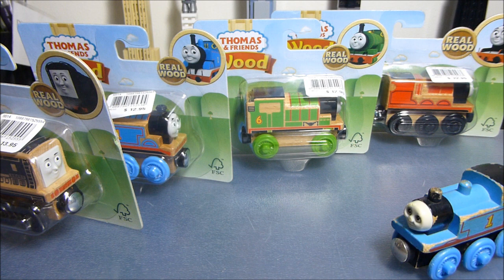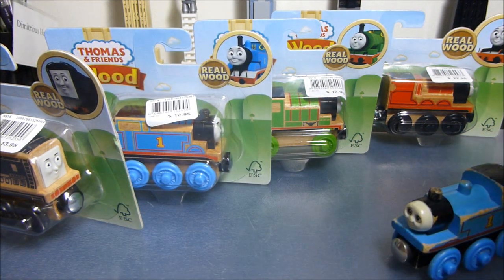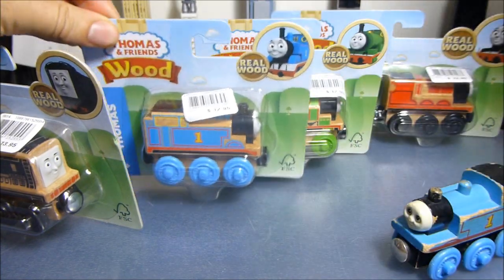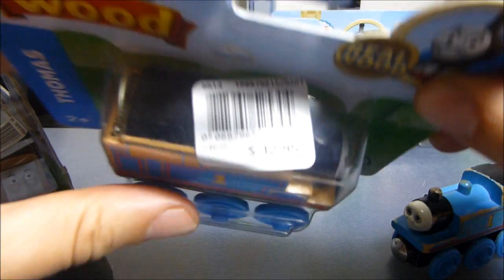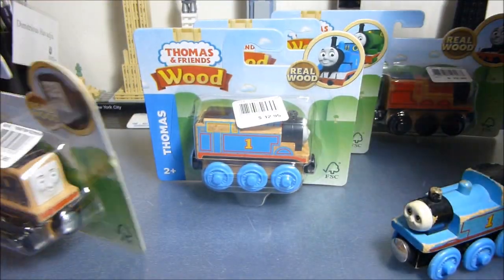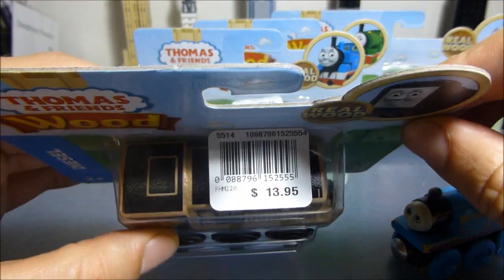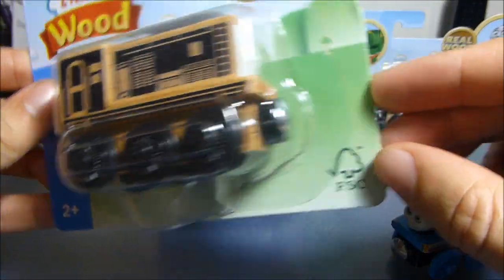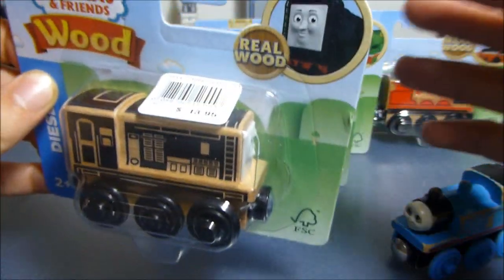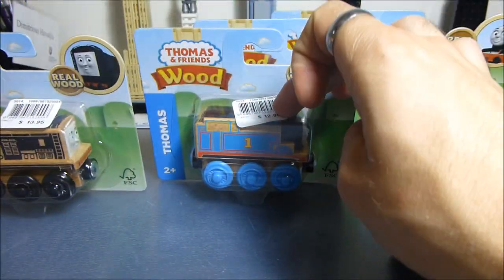So, what you can see here is that, really weirdly, some of the engines are cheaper than the other engines. Thomas and Percy, for example, as you can see on these stickers, were $12.95 Australian. It's kind of hard to see. There you go, $12.95 Australian for Thomas and Percy. Now, even though Diesel 10 is the same size and comes in the same packaging, he was $13.95. So I don't know if this is a weird error by Myer, but some of the engines this size were $13.95, some of them were $12.95.